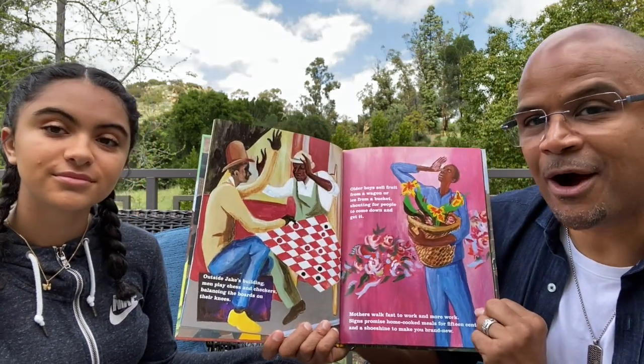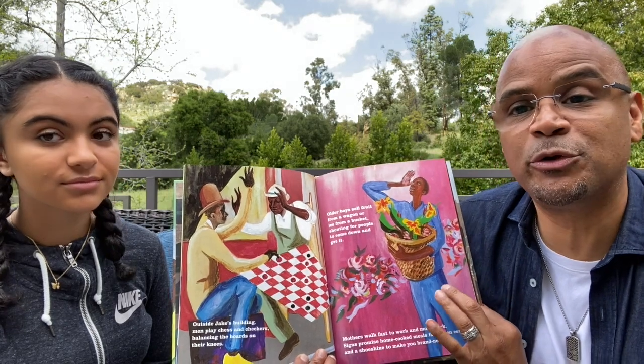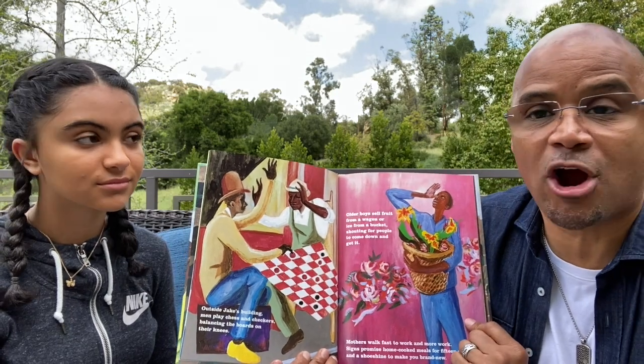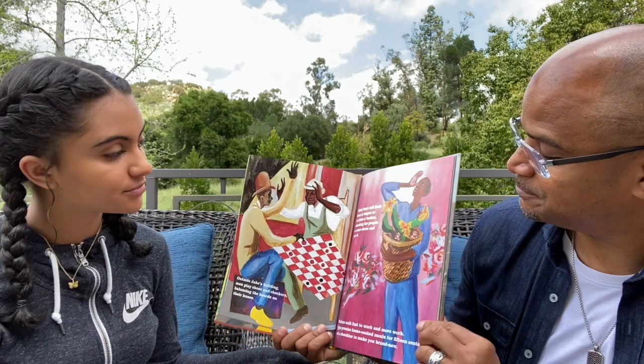So now in these neighborhoods, particularly where I grew up in New York, I experienced this too. Many of our elders would come outside and they would play games. They would play card games and play board games like chess and checkers.